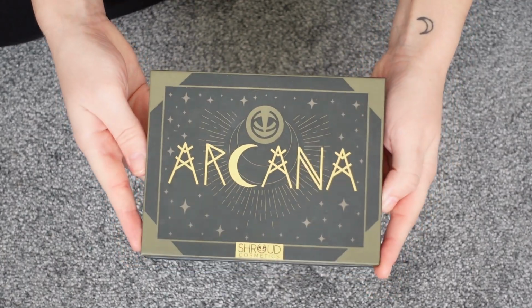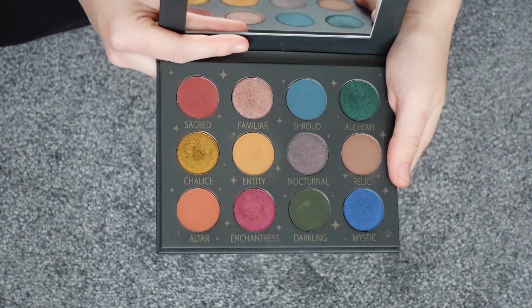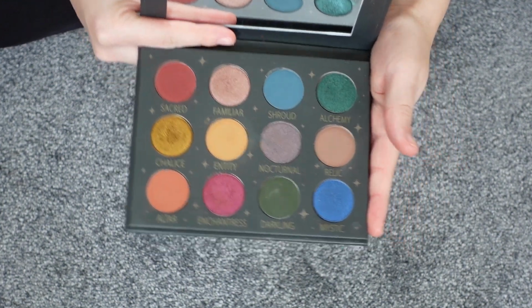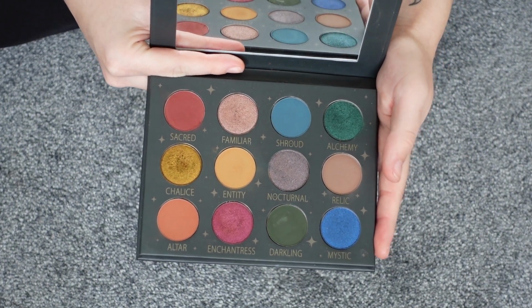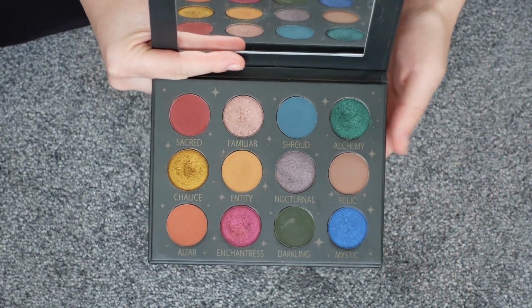And the other Shroud palette I own is the Arcana palette. This one is just spooky vibes. It's giving witch vibes, which I absolutely love. The jewel tone mattes in here are beautiful. The shimmers are not my favorite shimmer formula because they are that thicker, not as shiny kind of shimmer, if you know what I mean. But despite that, these colors are very unique to me, so I still really enjoy this palette.